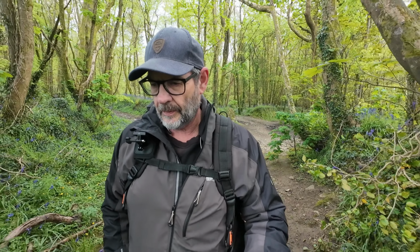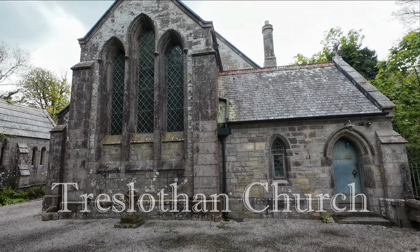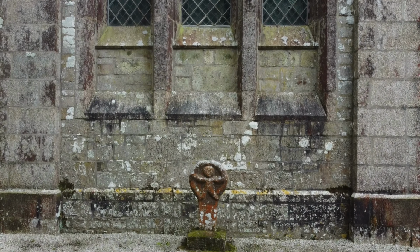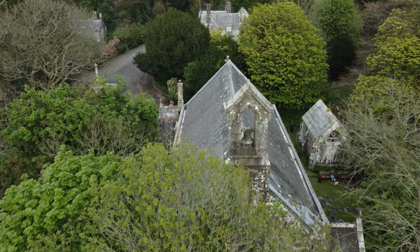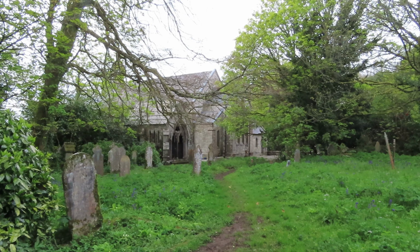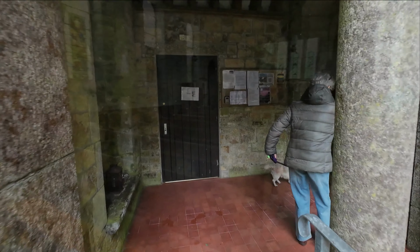Come back down through the woods. We're going to walk back up to the church now. Probably have our coffee on the seat. Trish's favourite. Always got to have a church in the video.